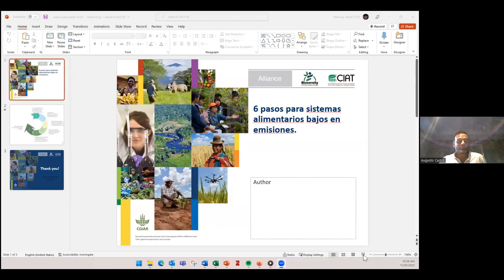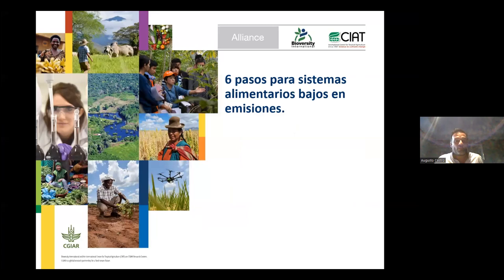Well, let's start talking. My presentation is very short. It's only one slide. What Miguel just showed us and what Stefan also showed are very similar things, basically quantifying carbon, the MRV, measuring, reporting, and verification.